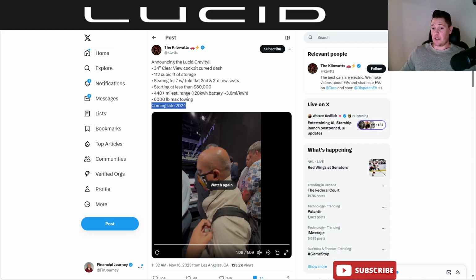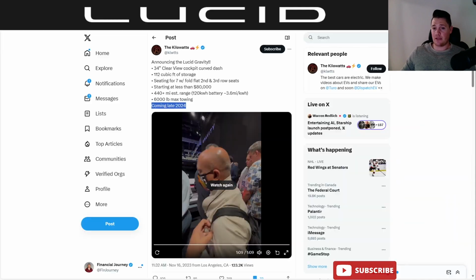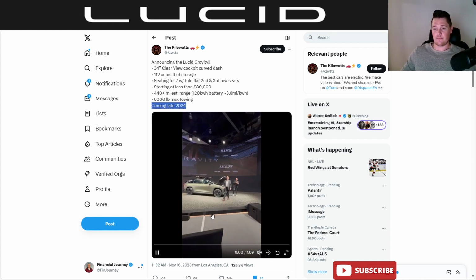A lot of people really did like the actual new color that is being shown for the Gravity. This is called Lunar Titanium, posted by Let's Go Lucid on here. So pretty cool stuff overall, if you ask me. I'm just going to quickly play this video, and then I'll go over some more data points that you need to know. But while this does play, let me know your thoughts on this, and if you have any questions, or if there's anything that stands out to you during this video.